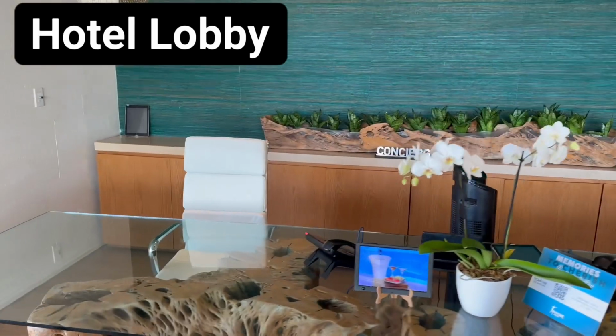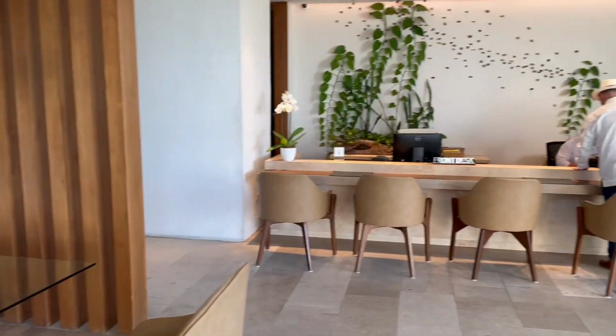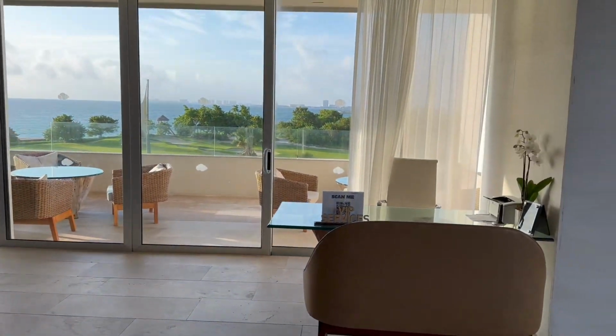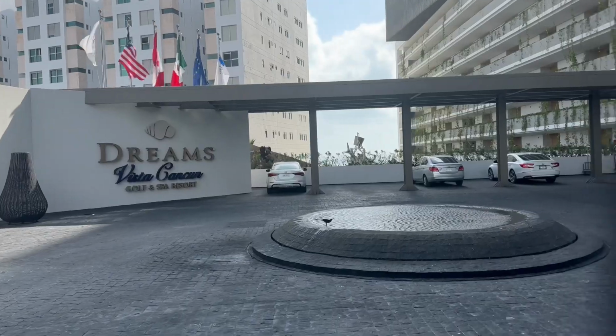Welcome to the front desk. This desk off to the side is for concierge, and all the desks along the back side are the regular hotel front desk check-in area. This desk off to the side over here is going to be for VIP services.